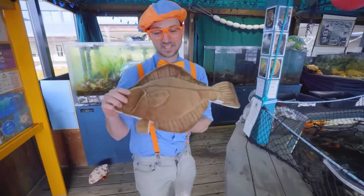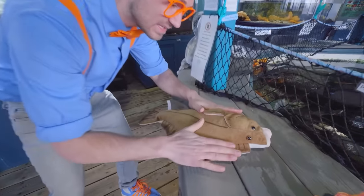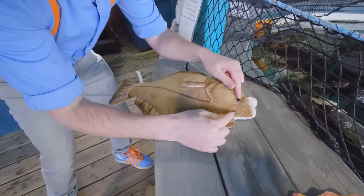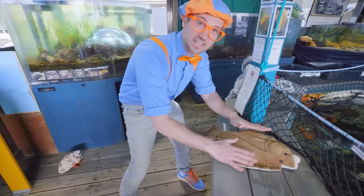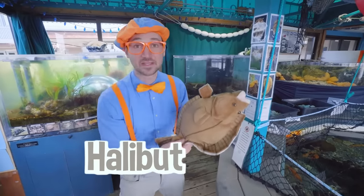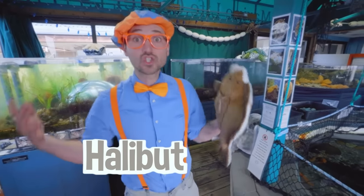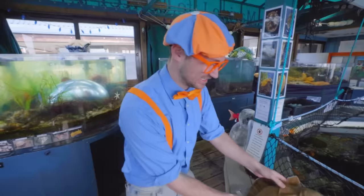Here you go. Whoa, another one. Yeah, this is a fish. And do you see how flat it is? Yeah, it lays down flat. Its two eyes are on top of its body. Yeah, and it just hangs out on the bottom of the seafloor. And this is a halibut, and halibuts get so big. Yeah, this one would be a small one.